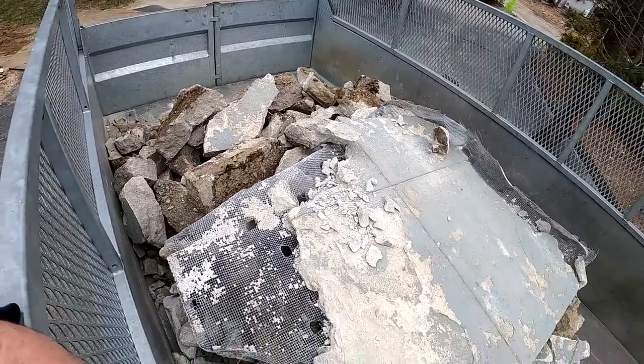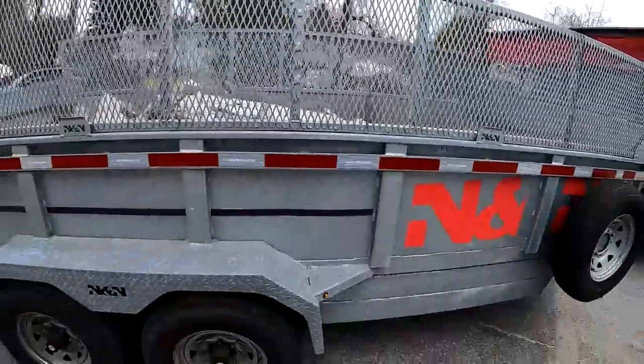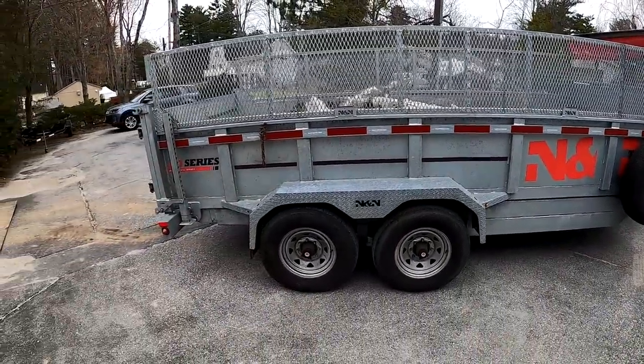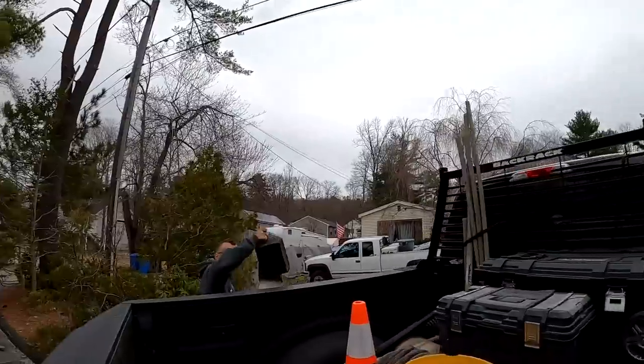Alright, it's about 3 cubic yards right there. All the weight's right over the axles. Good to go. I'm gonna have Benny go dump that while I keep breaking stuff up.